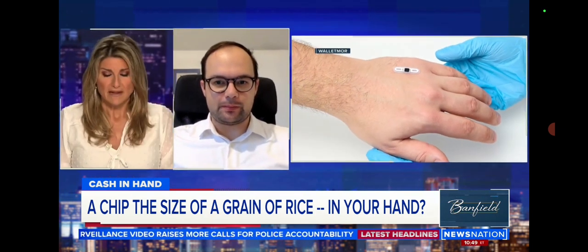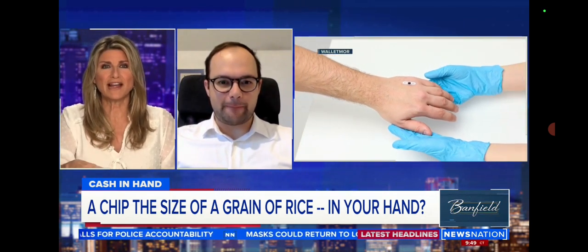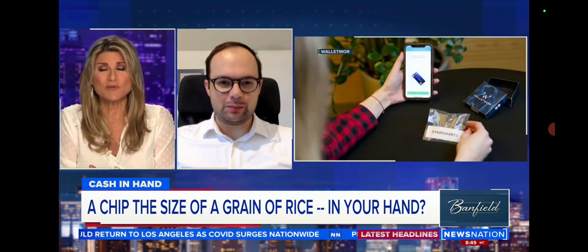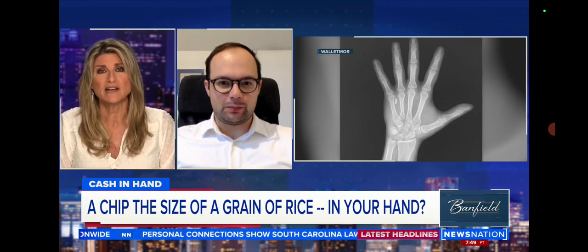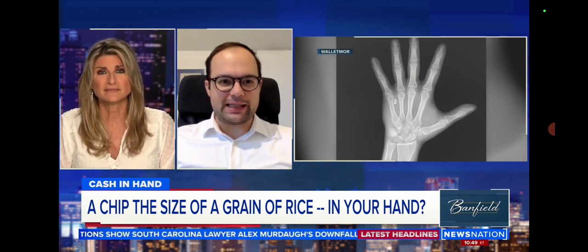So here's my worry, is that you can accidentally buy something by just having your hand too close to a machine, or you could accidentally have your data all stolen by shaking someone's hand, because a lot of times we protect our cards in cases that can't be penetrated. But if it's in your hand, it's really hard to do that. It's not that simple, to be honest.